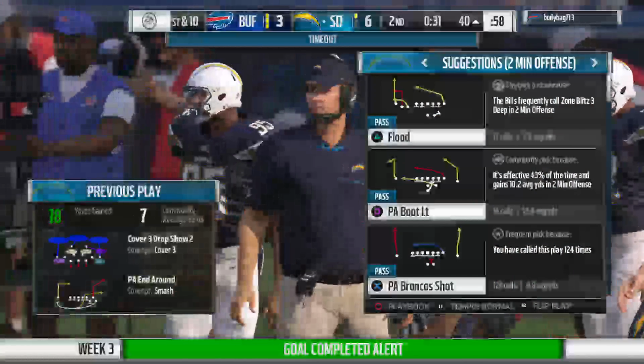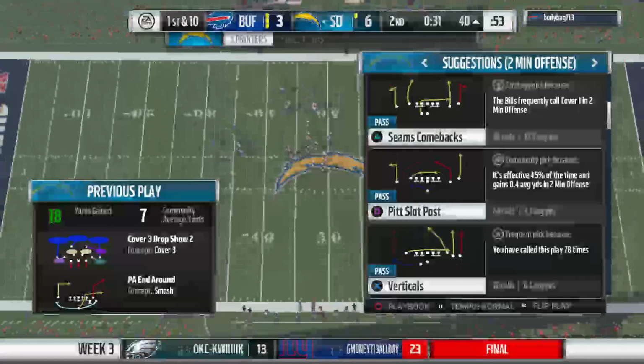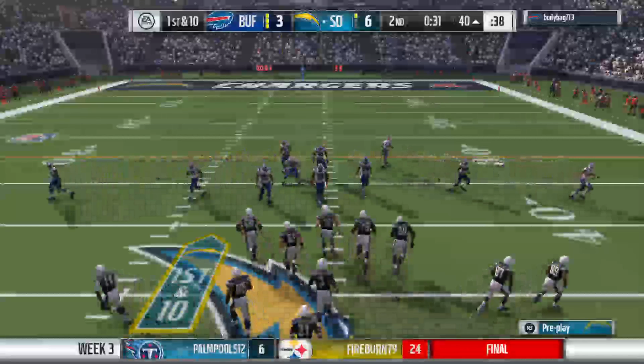Now whistles come in. We're going to get a timeout here by the offense. So that means they're down to 1 remaining here as we head toward halftime. And on the outside, they're playing press coverage.